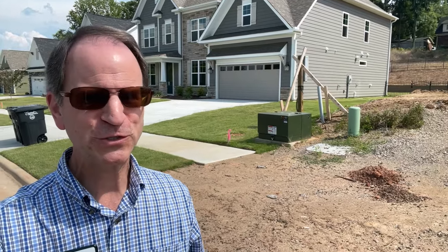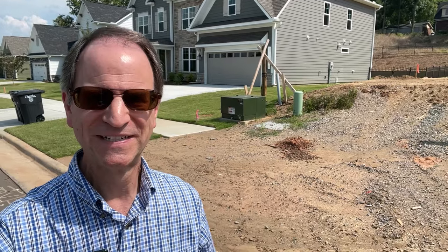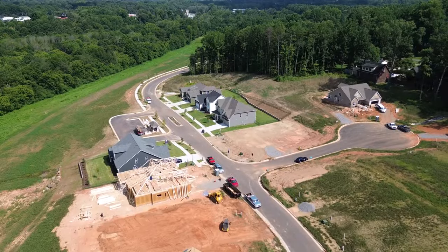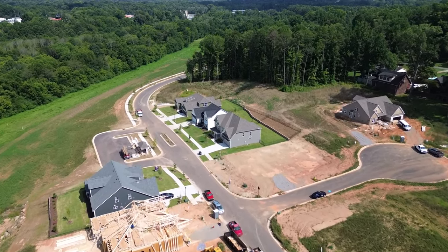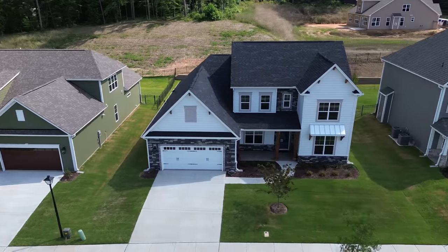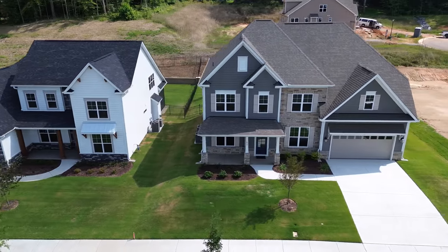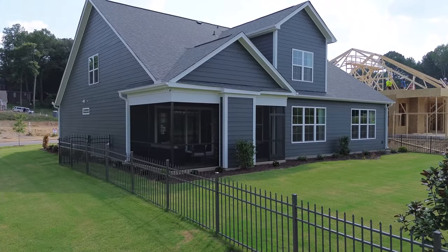Welcome to this gorgeous new home community in Concord, North Carolina called Red Hill. Niblock is the builder here, and they're a local builder working in the greater Charlotte area since 1979, and they specialize in semi-custom homes. Now, if you want to take it up a notch from the national production builders, then Niblock may be a great option for you.